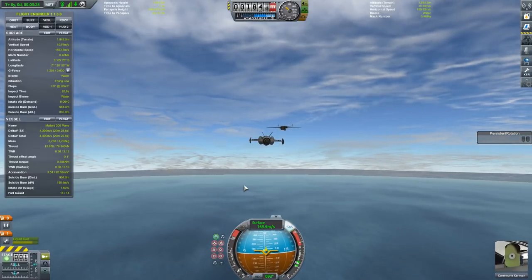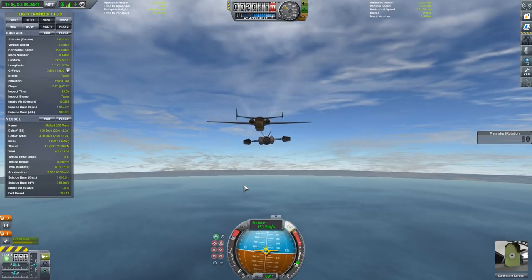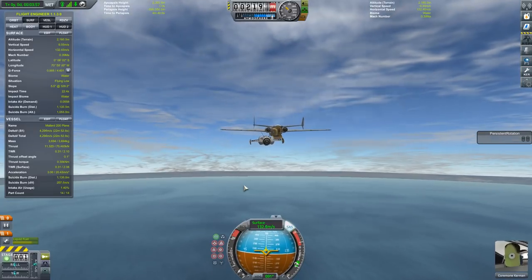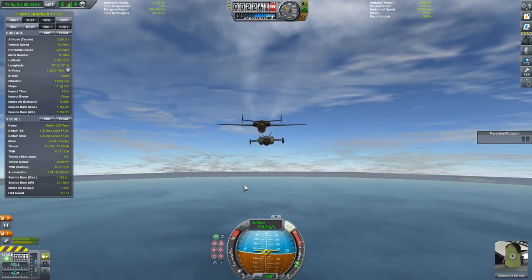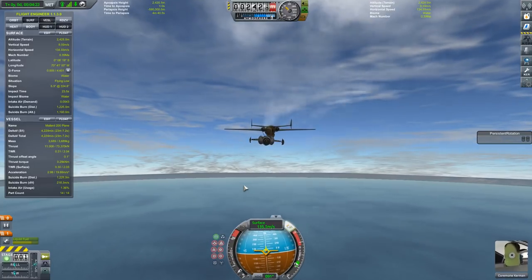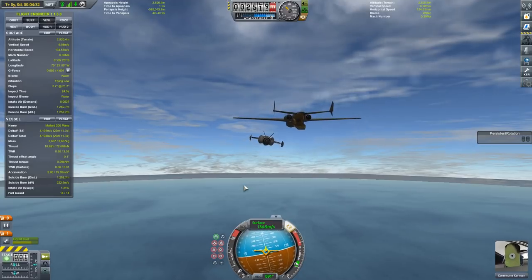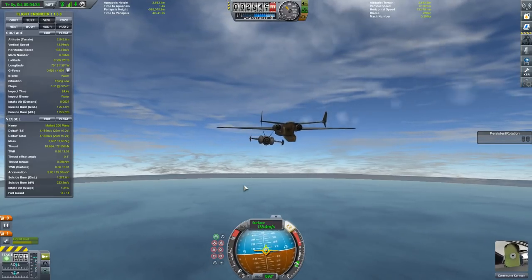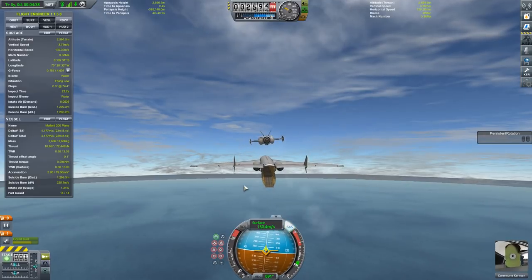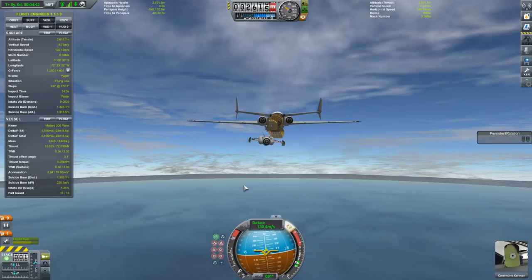But eventually I got them roughly at the same speed here, and then it's a case of just putting them back inside each other. So once again, in close, throttle is down, and the airspeed of the other aircraft is about 130 or thereabouts. So here we go. The aircraft seem to be climbing at about 10 meters per second. We should probably fix that at some point, or we're going to run out of altitude.